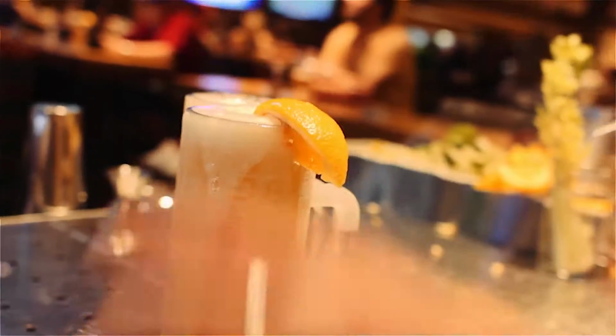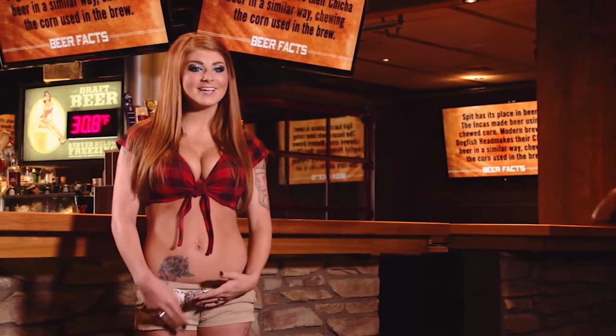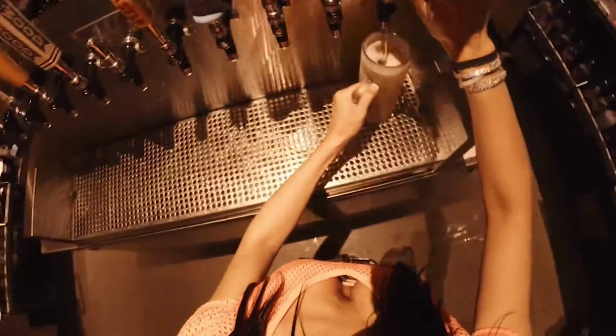Cold beer, hot girls, and 29 degree draft beers. Beer at Twin Peaks is always served below freezing, and it's really cold. Guests love it. We freeze the mugs, let them sit, refreeze them, and our drafts are so cold, as soon as it hits, it just turns to foam.